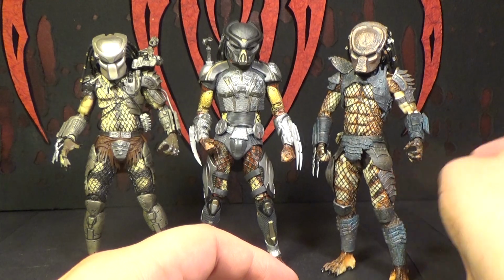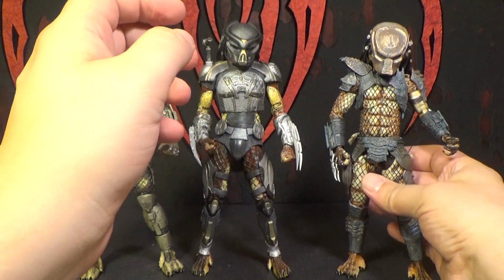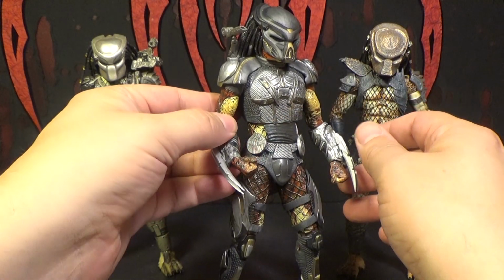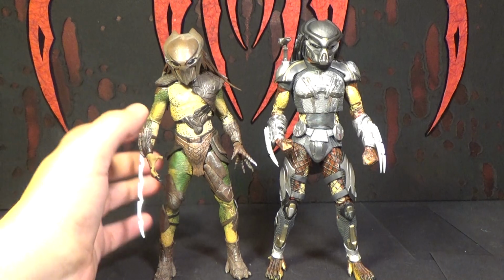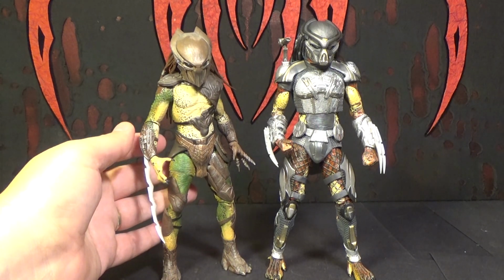No, one thing I like about this one is the old ones have a ball joint right here. But this one's got the hinge, which works a lot better for the bladed arms. And there is the Super Predator from Predators. And he's supposed to be bigger than the others, but he doesn't seem to be the right size. He looks like a forest hunter.